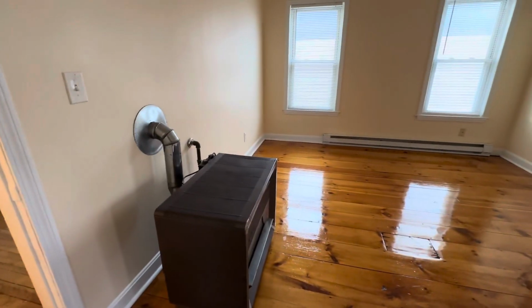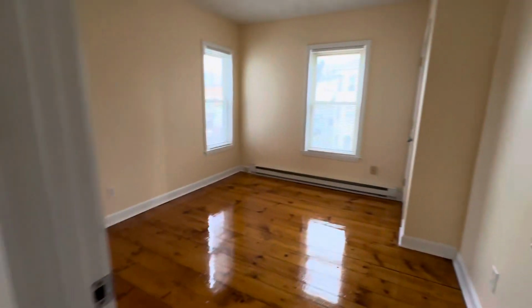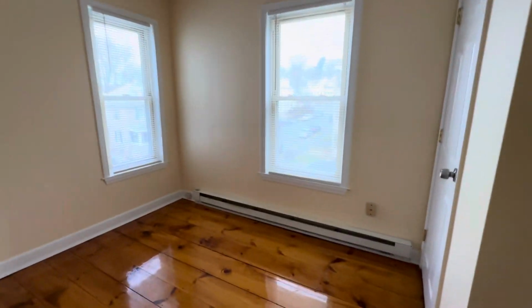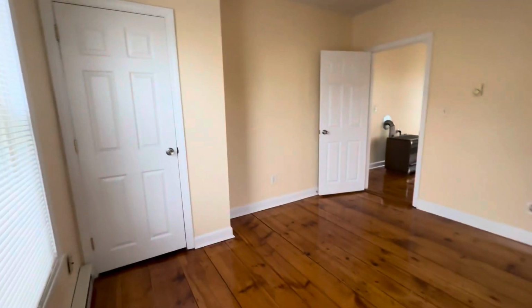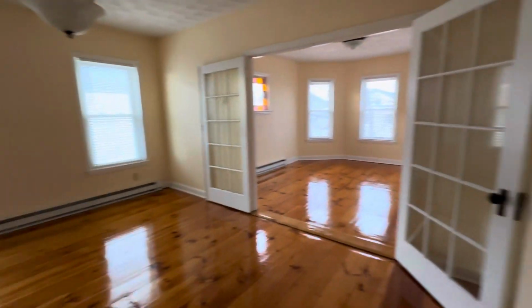Here's a radiator, gas heat. So it's gas heat that goes throughout the building. And then over here, this is one of the 2 bedrooms. This is the one that's going to go more towards the front side. And the bedroom has individual heating with the baseboard, so it's separate from the radiator. And it looks really good in here. There's easily big enough space for a queen size bed with a desk or a dresser, either one, just to be able to fill up that space.